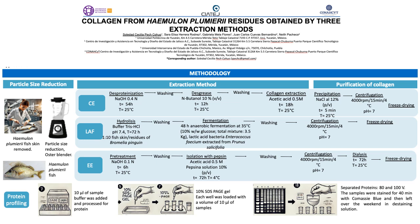The conventional chemical extraction was carried out in 6 steps under the following conditions: deproteinization, degreasing, collagen extraction with acetic acid, precipitation, centrifugation, and freeze-drying. Between each step, washes were performed with distilled water. Regarding lactic acid fermentation, it was performed in 4 steps: an acid hydrolysis with Bromelia penguin pulp extract for deproteinization of the fish residues. Next, fermentation was done with the Enterococcus faecium bacteria extracted from the fruit Prunus salicifolia or capulin. Between each step, washes were performed with distilled water. Subsequently, it was centrifuged and freeze-dried.